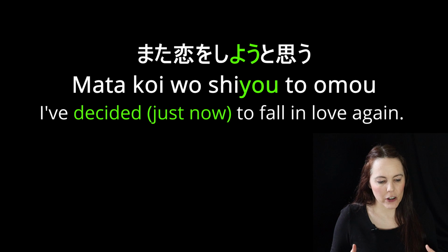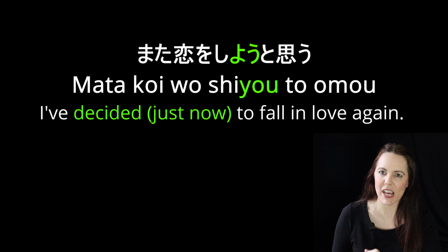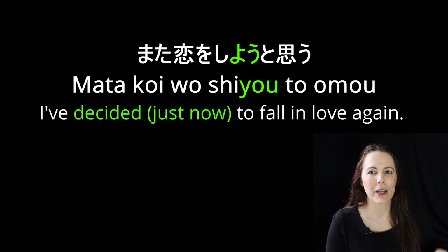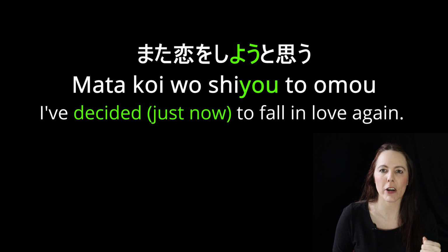But then towards the end of the song, she says, no, mata koi o shiyou to omou. I've decided just now, after all of this singing that I've been doing about how I'm not sure. No, I've decided just now. I'm gonna try to fall in love again.